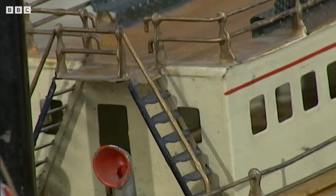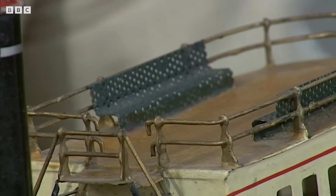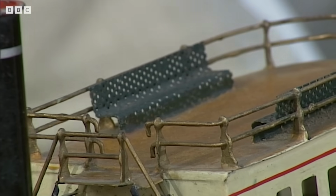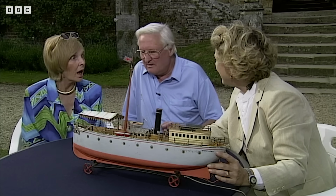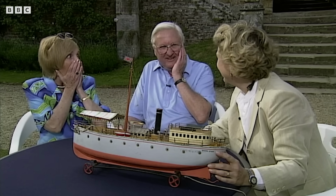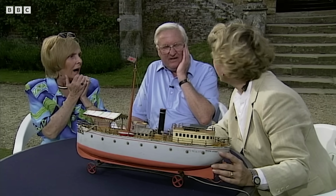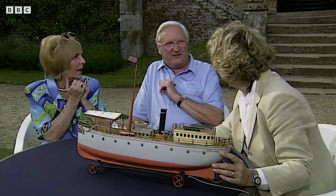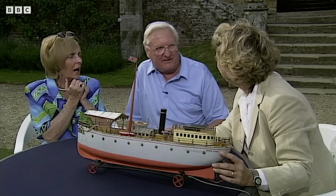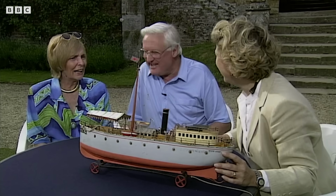This is a good example in very fine condition, about 1910, 1912, and we'd be talking about between perhaps £8,000 and £10,000. Has that come as something of a surprise to you? Absolute shock. If you had said £800, I would have believed it. Now, I mean, this is top of the list of what collectors are wanting. No, I can't believe that. Would I lie to you? No, you would.